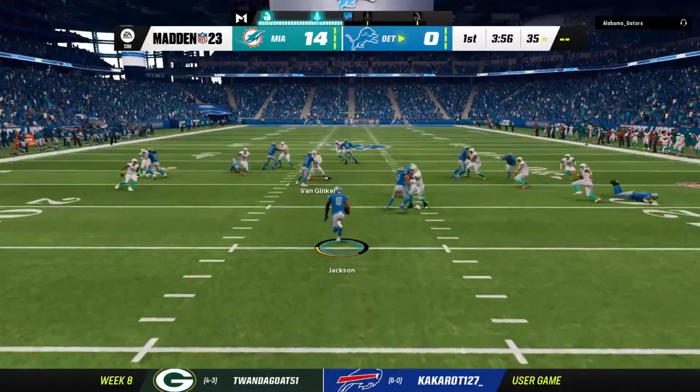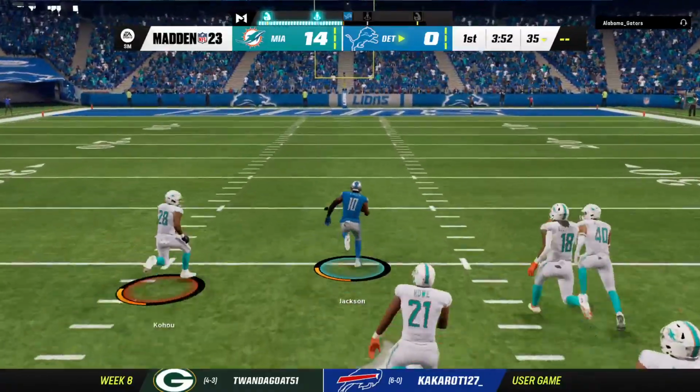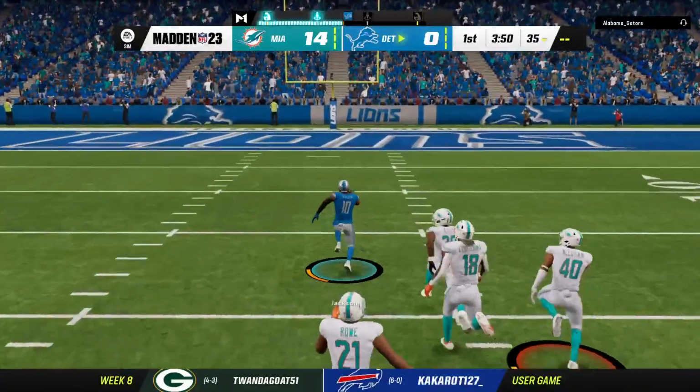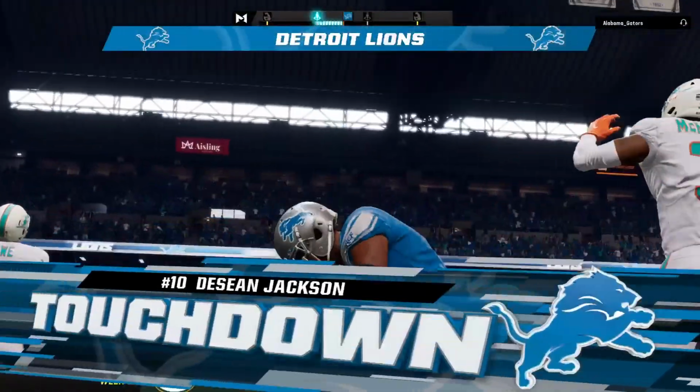This will be brought out from the middle of the end zone. Oh, good-looking return set up here. Deshaun Jackson off to the races. He will score. Touchdown, Lions.